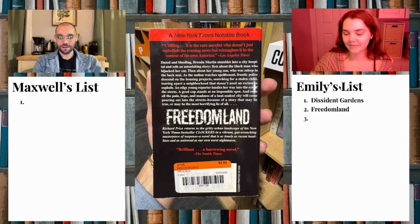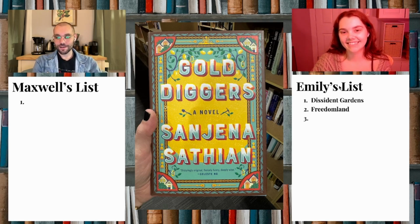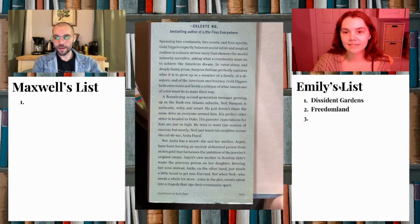This one is called Gold Diggers. Ooh, I like this novel cover. I also like this cover. I think it looks pretty cool. I like the border. I like the overall effect, but it looks like a tapestry a little bit, and I like that. Yeah, it's very nice. Cool. I'll go ahead and jump to the back here.